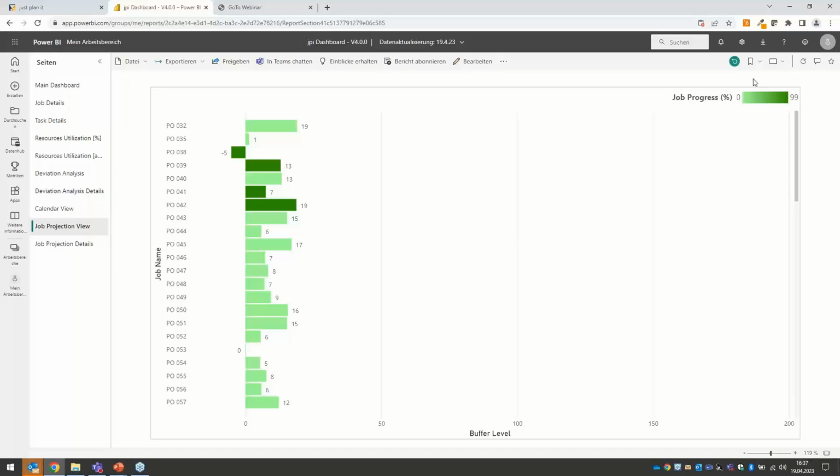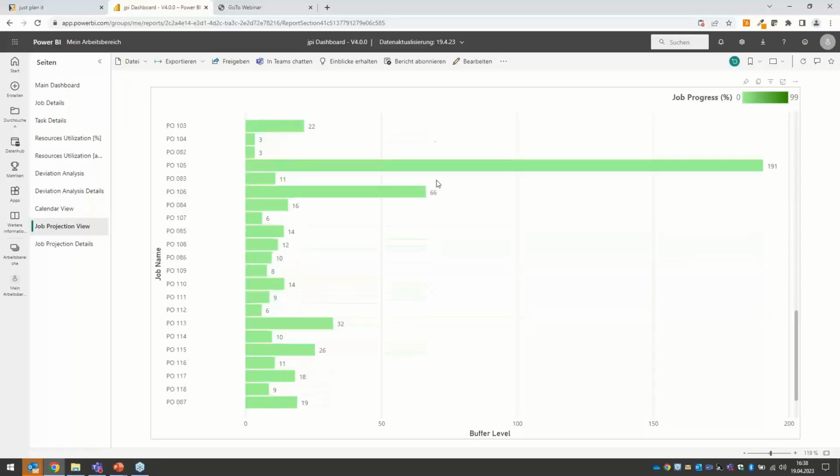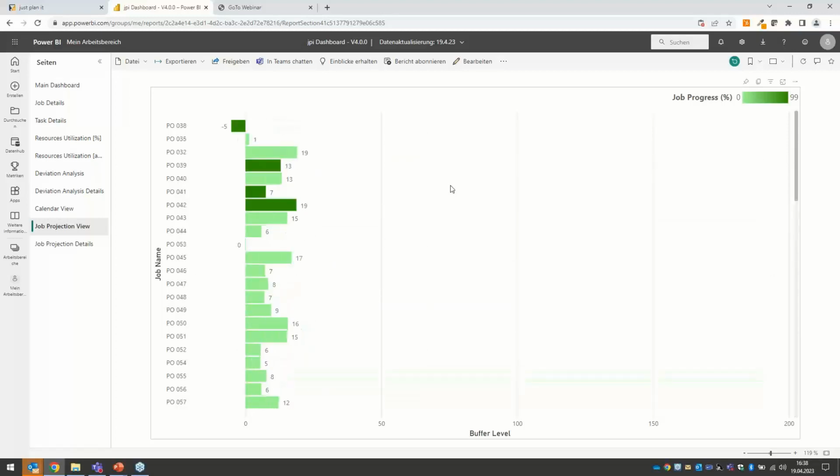And for that purpose, you are able to sort this diagram in multiple ways. Currently it shows sequence numbers, but you could also sort it by due date, for example. So this is now sorted by due date. Or you could sort it by sales.